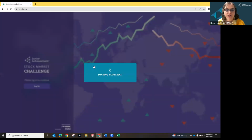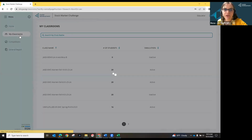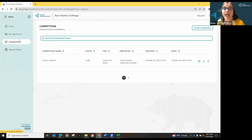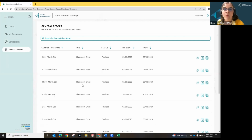From here, there are 4 tabs on the left-hand side. The Home tab is going to be all the competitions that you have set up. The classrooms tab should just have one for you, the classroom in which you're enrolled, or if you're teaching 2 sections, it'll show both. Competitions is where we're going to actually create a game, and I'm going to come back to that. And then general reports are going to showcase, once a game is completed, all of the reporting.